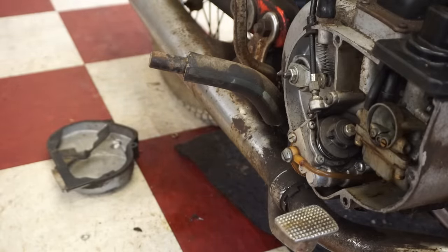Choke is stuck in there. Sometimes you just have to use a little force. Yeah, it looks like the choke is stuck. A little penetrating oil down there. Sometimes heat too will loosen that right up. We'll try penetrating oil first. Let that soak in there for a little bit.